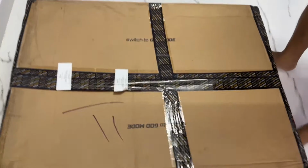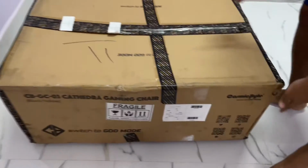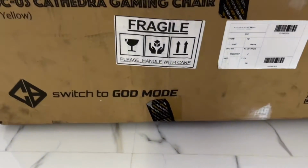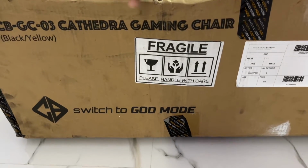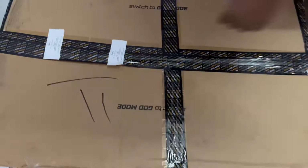करने वाले हैं कॉस्मिक बाइट का कथीड्रा गेमिंग चेयर, ब्लैक एंड येलो कलर। You can see Cosmic Byte Cathedra gaming chair. It's a black and yellow color. So let's open this.